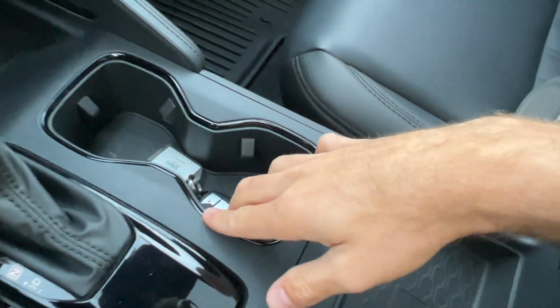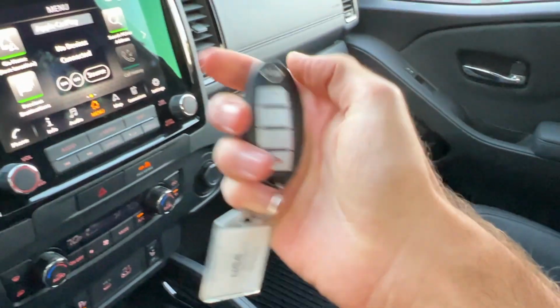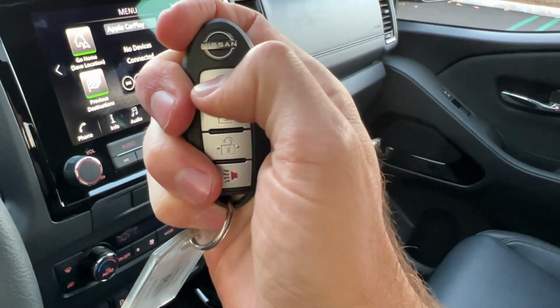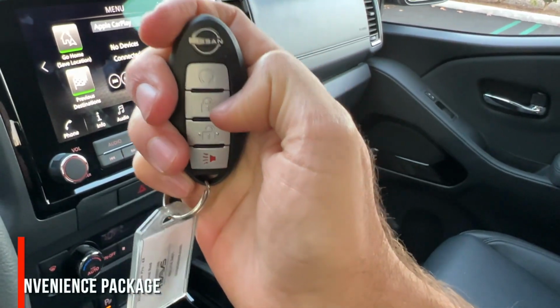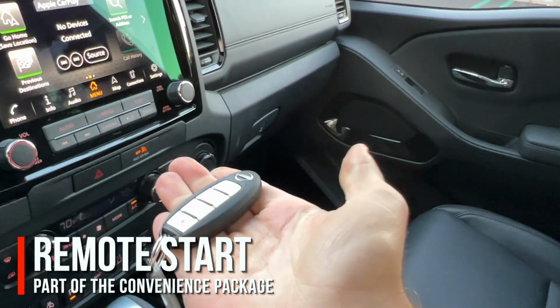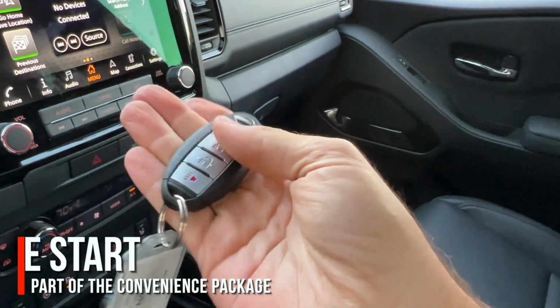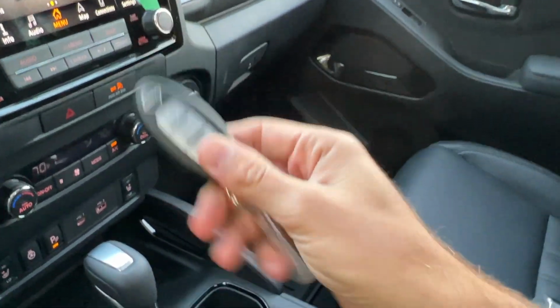You've got 2 cup holders here with a little bit of gloss black surrounding them. This is your key. And we can see it's got remote start, and that's with either the comfort or the convenience or the premium packages. Lock, unlock, and your hazard. But you know what? This key has looked the same for so many years, and it looks the same on Nissan as it does on Infiniti products. They need to upgrade that.